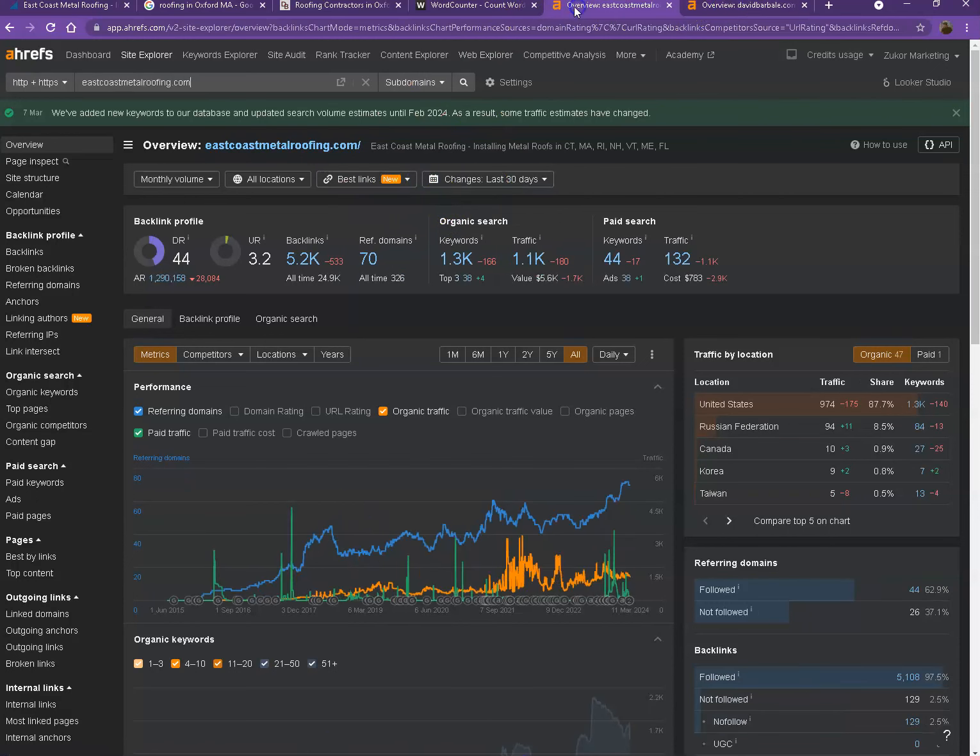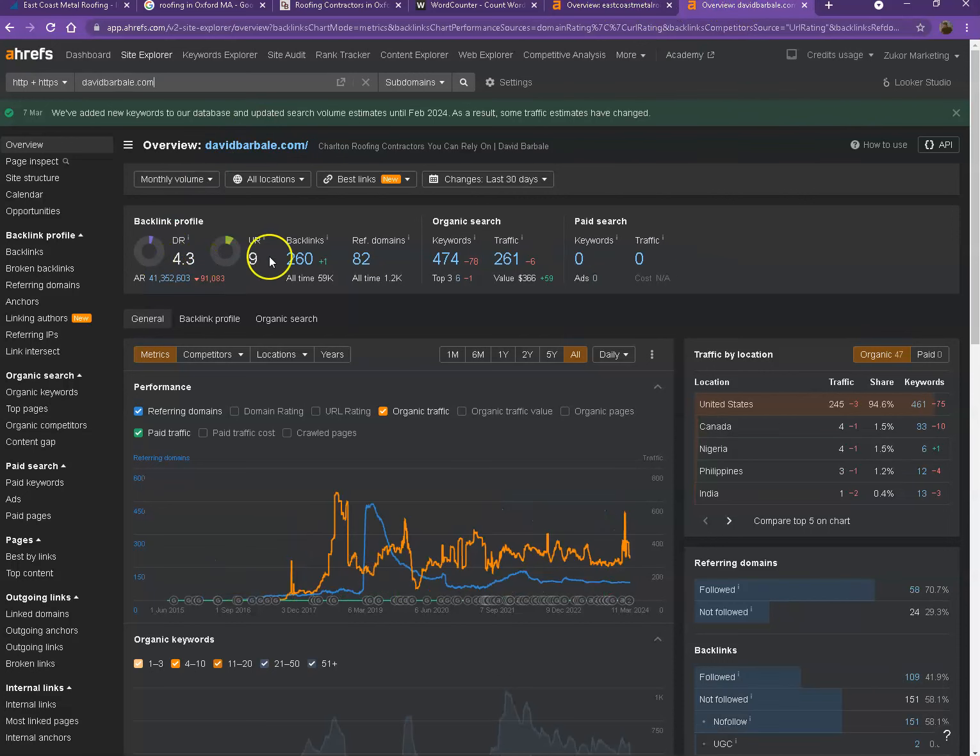So looking at DR and UR, you actually have a much more trustworthy website. However, they have a stronger website. The reason why they have a stronger website is because of the ratio of their backlinks and referring domains, which should be a 2-to-1 ratio. But since they have a better ratio, Google actually considers it a stronger website.